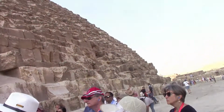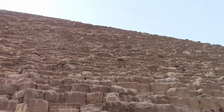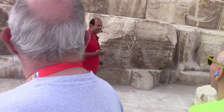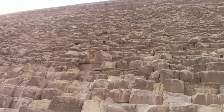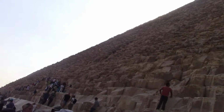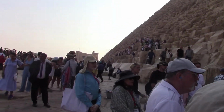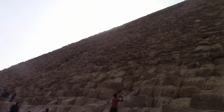No columns, no nothing. An empty area that they said could take an airplane easily in there. One of the Egyptologists said this is for ET when he comes back in the spaceship. Because I'm telling you the truth. A lot of people think the aliens built it for the Egyptians. Right. Thank you, aliens, for choosing Egypt. I won't forget one now because of you.